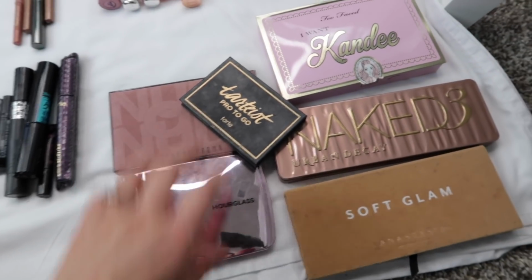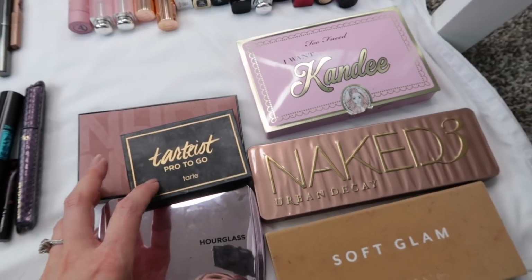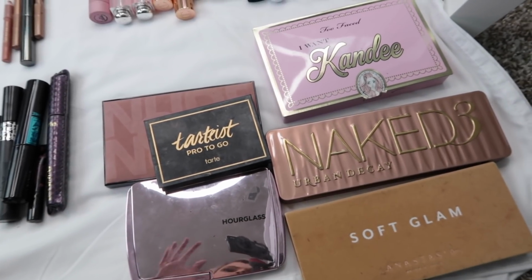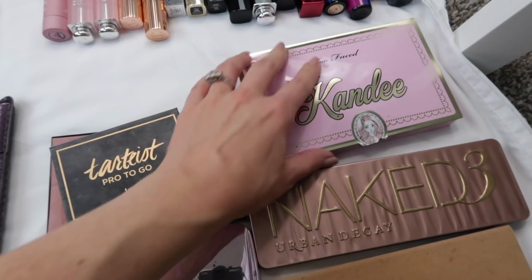All right, moving over to my palettes. I think all of these are good. I don't really hold on to palettes for too long, and most of these are pretty current besides the Candy Johnson one, but I think that this is fine. All right, so I have everything that I'm going to throw away here in the Sephora bag. I only have a couple of things to give away.